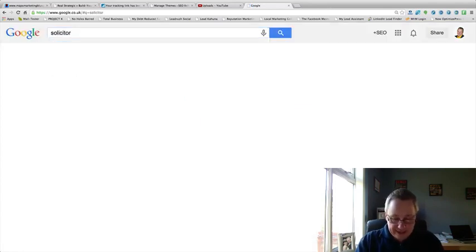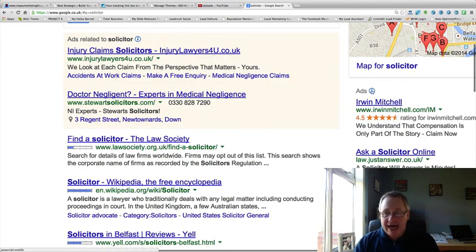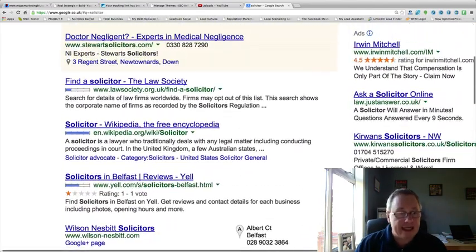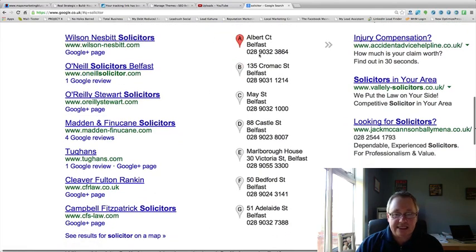Let's take a wee look here. Let's just zoom in. Top two here are ads. All the ones down the right hand side are ads as well. People are paying to be here. But as you can see, Yale, Wikipedia, people aren't really interested in those. Then they start seeing these solicitors here.